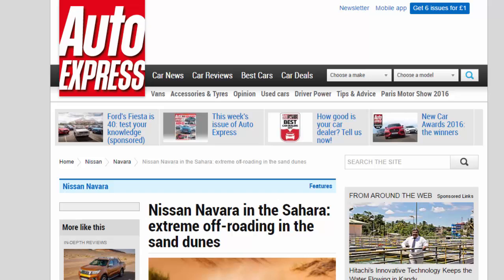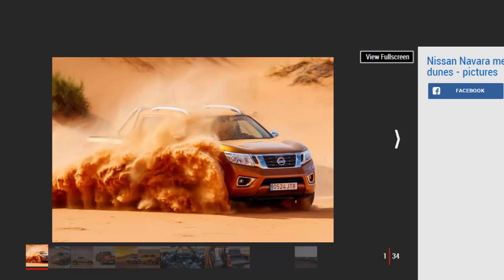Nissan Navara in the Sahara, extreme off-roading in the sand dunes. We thrashed the Nissan Navara pickup in Morocco to see if trucks are still as tough as they used to be. Are our pickups going soft? Thanks to brands making their trucks more like cars in recent years, you might think that these vehicles are losing their tough, workhorse edge. But what's the truth?